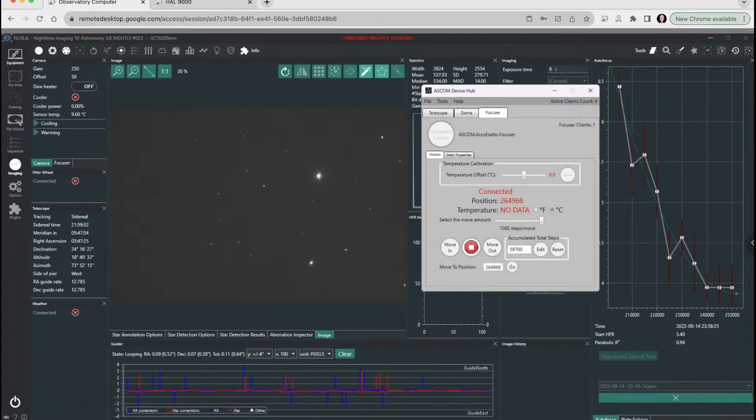I'm suspecting I've got some dew on the corrector plate. I need to go out and wipe that off. I'm getting some condensation on the glass of the telescope. That's why I'm only getting a half-flux radius of just under 4 instead of around 2.5. The glass is fogging. But that looks like it's a focus point right there. So that focus point's probably accurate. It'll be better once I wipe off the glass.